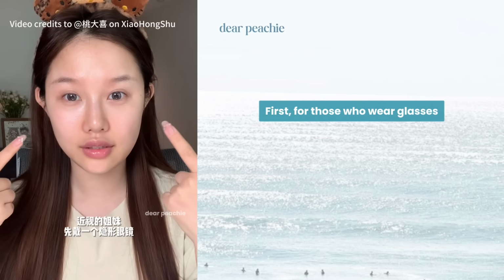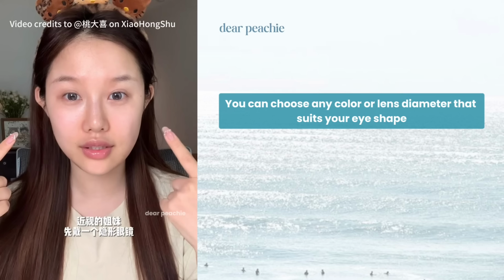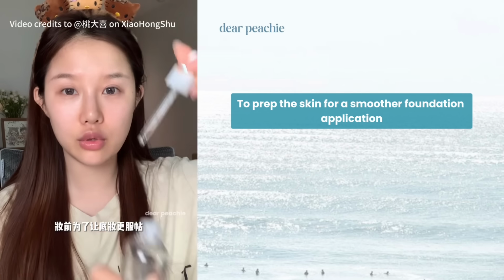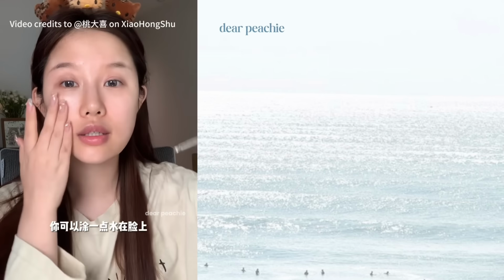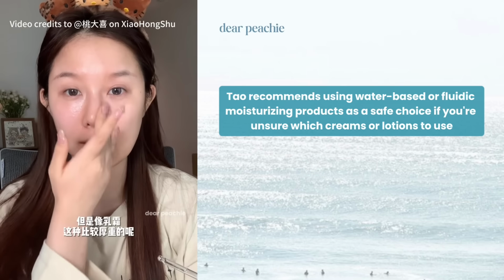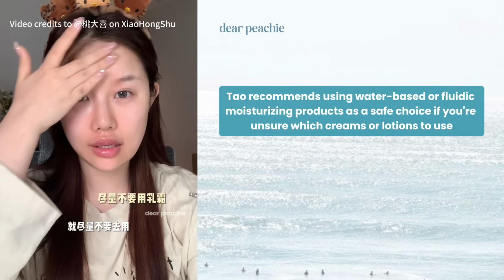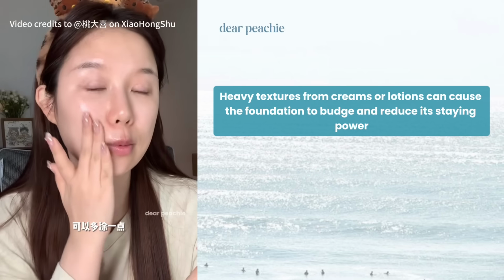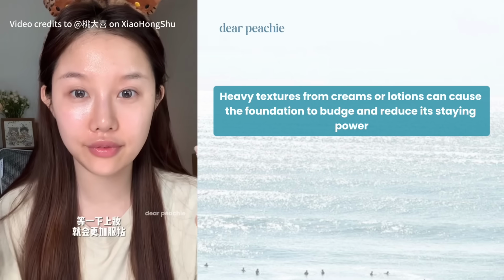First, for those who wear glasses, consider using contact lenses. You can choose any color or lens diameter that suits your eye shape. To prep the skin for a smoother foundation application, start with a moisturizing serum. Tao recommends using water-based or fluidic moisturizing products as a safe choice if you're unsure which creams or lotions to use. Heavy textures from creams or lotions can cause the foundation to budge and reduce its staying power.